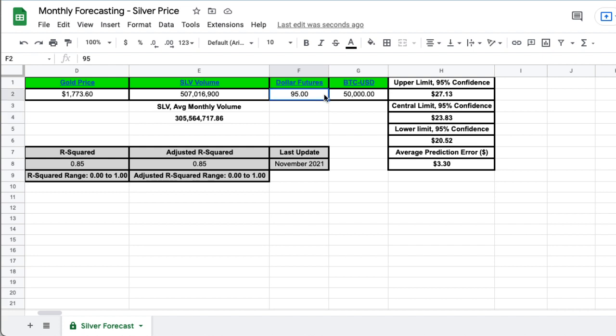Now, remember, we're at 96, and we are at 57,000. So as you can see, Bitcoin maintains its positive relationship with silver. So as Bitcoin goes down, we should expect to see silver display a little bit of weakness there. And that's what we've been seeing recently in that relationship. So this is a multiple regression, guys.